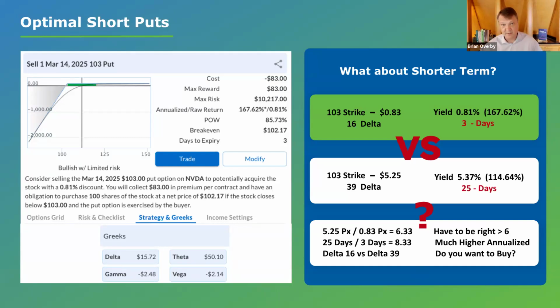There's no right answer. Everybody's going to be different. This is obviously going to be active management as opposed to passive management. The further you go out in time, the less you have to watch it.